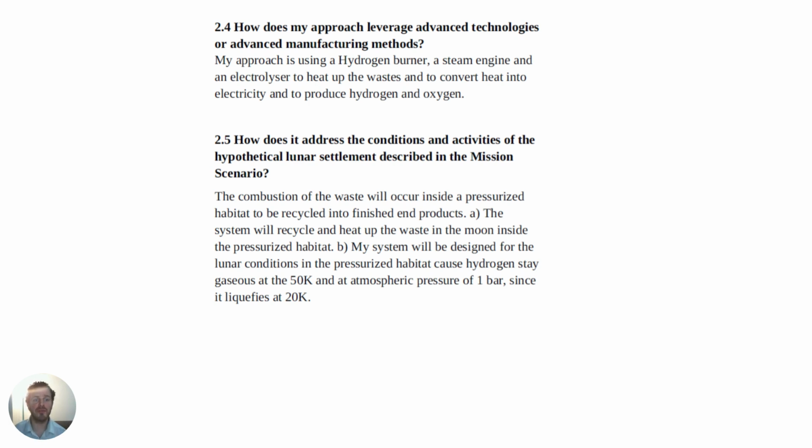How does my approach leverage advanced technology or advanced manufacturing methods? My approach uses a hydrogen burner, a steam engine, and an electrolyzer to heat up the waste, convert heat into electricity, and produce hydrogen and oxygen.